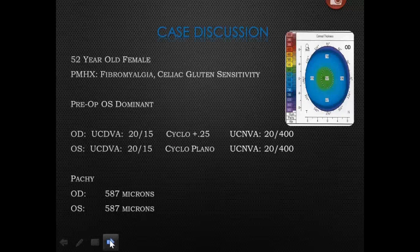And I'll go through it quickly, and Sandra, you could chime in at any time for red flags. So I'll walk you through this. This 52-year-old female came in. I didn't explore deep into the medical history of her. But later, at her 1 to 2 weeks out, I found out that she had fibromyalgia and gluten sensitivity. So, red flag.